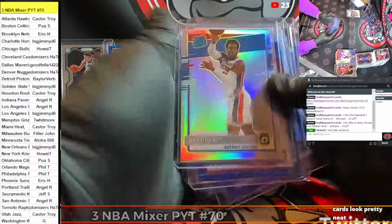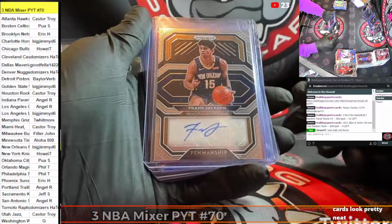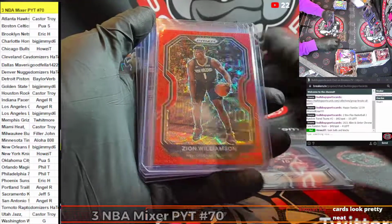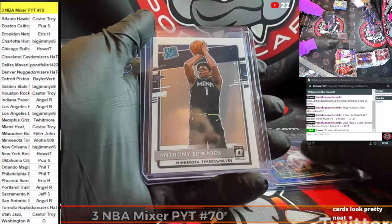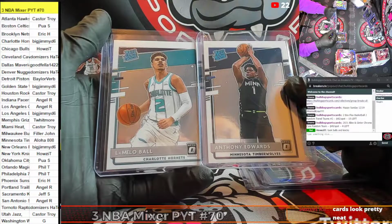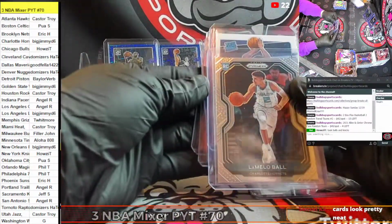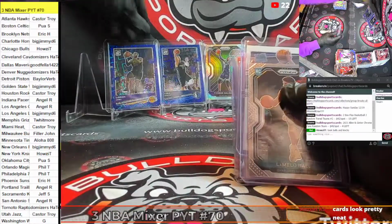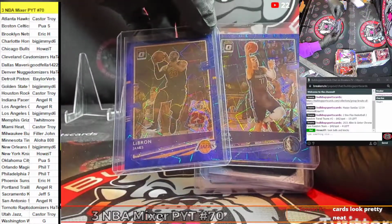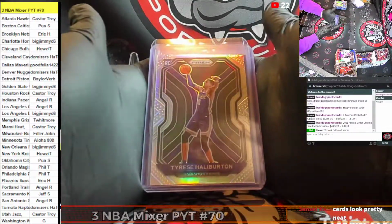Holo Sadiq Bey. Frank Jackson, Auto. Zion, Ruby. The Giannis, Laser. The Ant-Man and LaMelo, Base Rookies. We had a LaMelo base prism rookie. Dual velocity, Luka and LeBron. And the silver Haliburton.